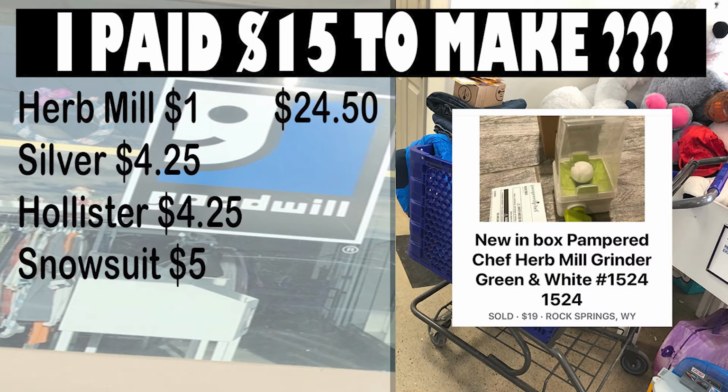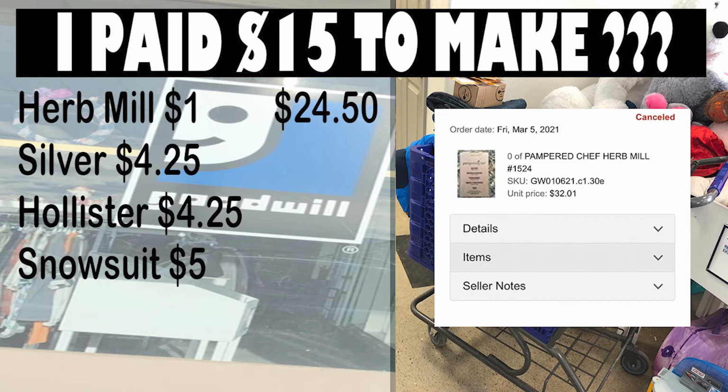The Pampered Chef item sold for $19 plus $5.50 shipping on Facebook within 3 days. I learned a hard lesson on cross-posting as the item still remained for sale on Amazon. I forgot to remove the listing. It sold for a much higher price of $32.01 plus $5.99 shipping. I had to cancel the Amazon order as I already sold the item on Facebook.